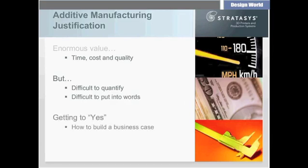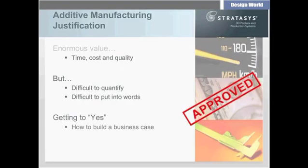Those are 2 points that I want to cover in today's webinar in order to help you get to yes, to help you get an approval for the additive manufacturing system that you're looking to secure. I'm going to do that by describing the business case, describing what it is, why it's important, what it includes, and give you some tips and tricks along the way on how to construct one to get to yes.